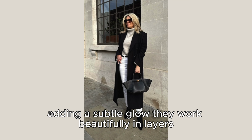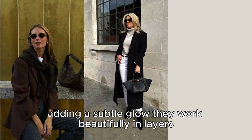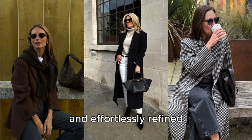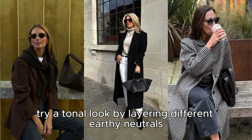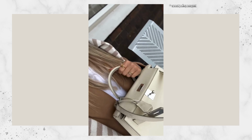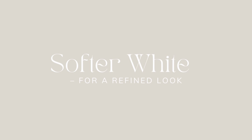a subtle glow. They work beautifully in layers, allowing you to create a depth that's both visually interesting and effortlessly refined. Try a tonal look by layering different earthy neutrals. Pair a camel coat over a beige turtleneck and beige trousers for a modern, monochromatic look that feels chic and grounded.